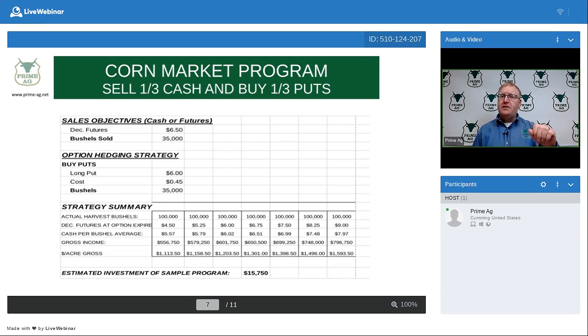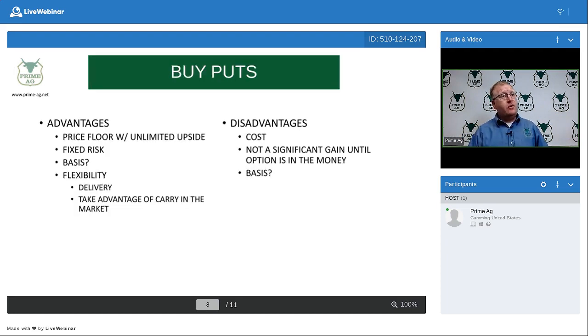If you get to the bottom in here, this strategy would cost around $15,750. Again, with our summary in here, corn at $4.50 this fall, it's going to give you an average of $5.57. On the other hand, if corn's at $9, we're going to be up at $7.97. Well, an advantage to buying puts is you're not committing the cash ahead. Okay, the major disadvantage is you're not going to have a gain until the market drops off substantially.